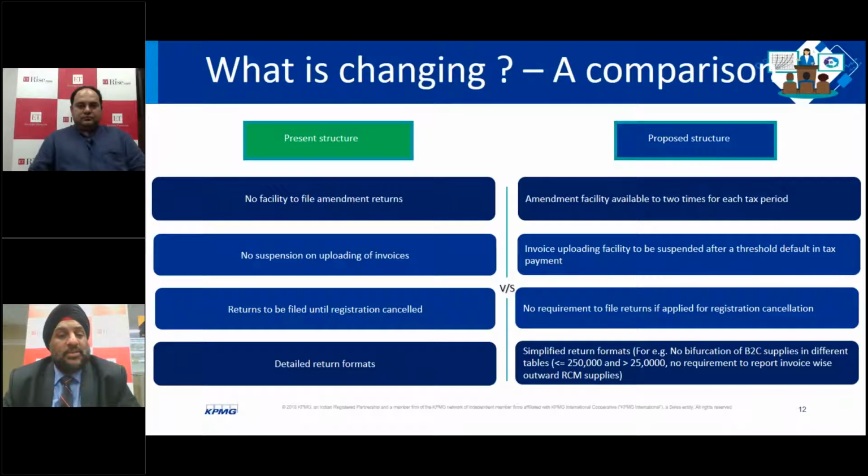The present system does not have any suspension on uploading of invoices. So I'll elaborate on this point. Suppose a supplier is defaulting in his payment of taxes. He's not paying the taxes to the government. His profile is not very good. Initially, the government had contemplated that if any supplier is a habitual defaulter, we'll penalize him by not allowing him to upload the invoices automatically, so that recipients do not bear the brunt of a defaulting supplier. This was contemplated in the present scheme of things. Unfortunately, it could not get implemented.